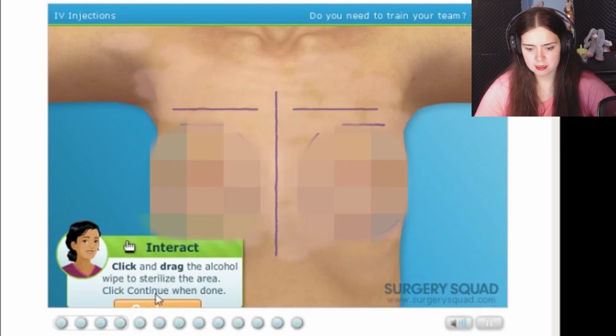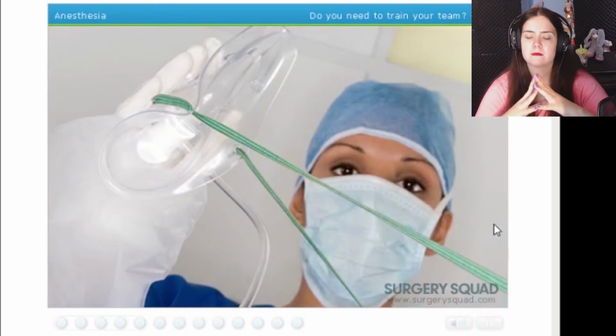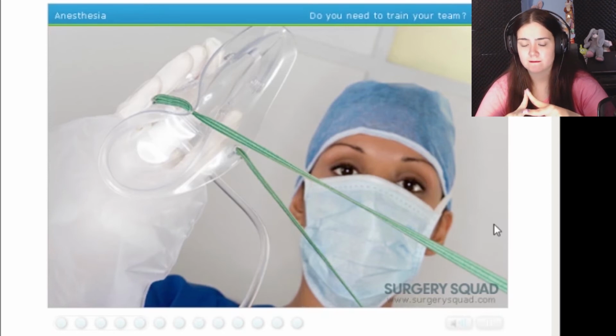Okay, I'm done. While some anesthesiologists may prefer to give a patient a general anesthetic using the IV line, we'll be administering it using a face mask. Once the patient begins breathing in the anesthetic gas, her bloodstream will absorb the gas and carry it to her brain. At this point, her brain will stop receiving signals from the nerves in her body, allowing her to be completely asleep and pain-free during the surgery.